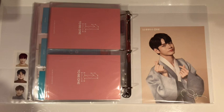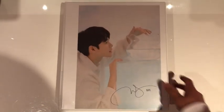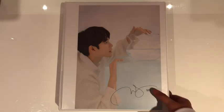I also have a lot of 101 stuff for sale, which I'm going to put up soon. Some of it's official and some of it's unofficial. Then just some photos at the back. So yeah, that was my 101 binder, and that was the first K-pop group that I got into in 2020. And now as a continuation of this, I'm going to move on to 101 solos and my boy groups binder.